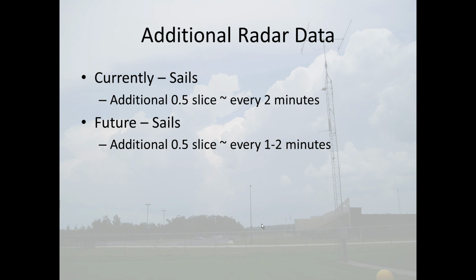Most of you know that when we're in certain volume coverage patterns, we're getting SAILS data, which means you get an additional 0.5 slice about once every 2 minutes now, depending upon what we're looking at. And in the future, I would just expect that to increase maybe once every 1 to 2 minutes. It might take a little while for this to occur, but I think we'll be seeing more radar data in the future.